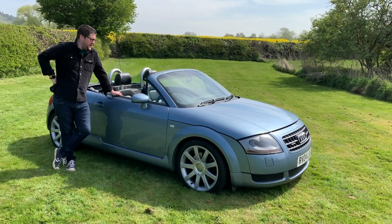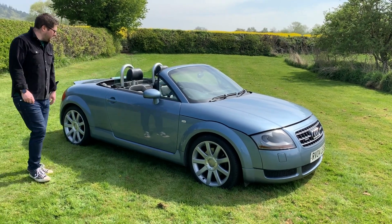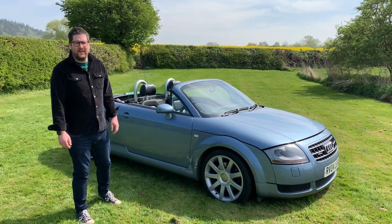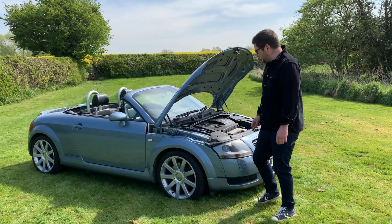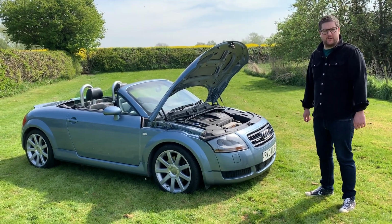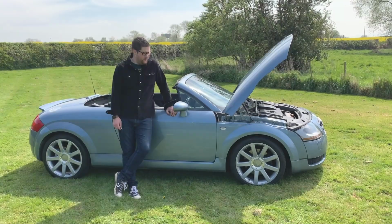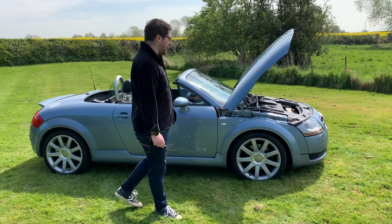Mark 1 TT. Now, they made this in two different versions. We got the Roadster with just 2 seats and a foldable roof, and they made a 2+2 coupe. Coupe or coupe? No, coupe. So in this Mark 1 we've got the BAM engine, 225 brake horsepower, 1.8 turbocharged with a K04 turbo. This thing goes.